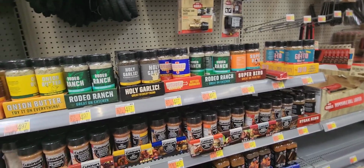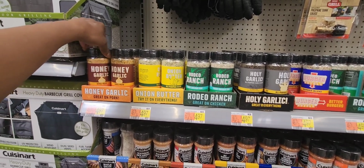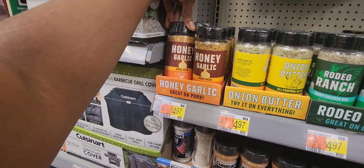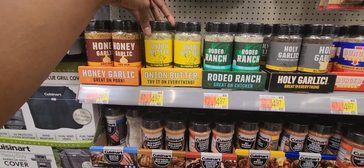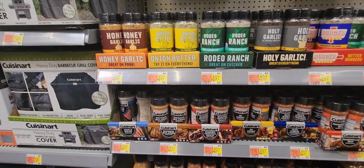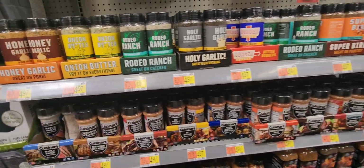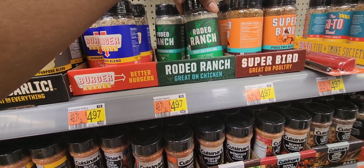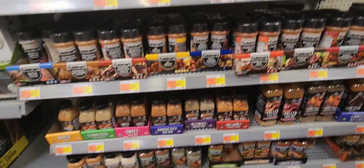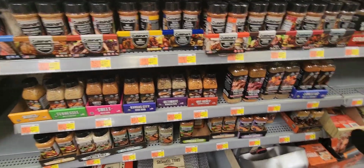Oh, if you are a griller, what is your favorite seasoning? Don't forget to check out the grilling section at Walmart. They be having some nice seasonings. I don't even be grilling, I be using this stuff on my regular food. This say onion butter. Oh my God, that sounds so good. They got something called maple bacon, onion butter seasonings, honey garlic, $4.97 though, y'all. Hot honey, okay, that looks good. It look flavorful.